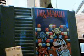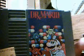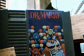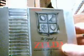Super Mario Brothers 3, nothing to say about that. Just to keep all that data. Here's Dr. Mario. I was lucky enough to pick this up for $3. Dr. Mario is an extremely addictive puzzle game. I'd say it's even more addictive than Tetris. More satisfying than Tetris. So here is The Legend of Zelda.